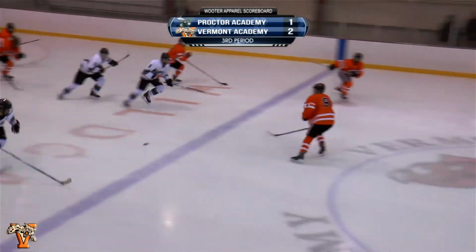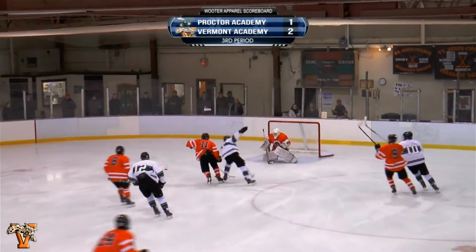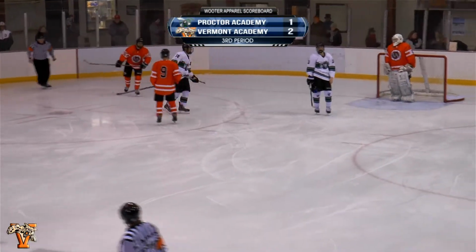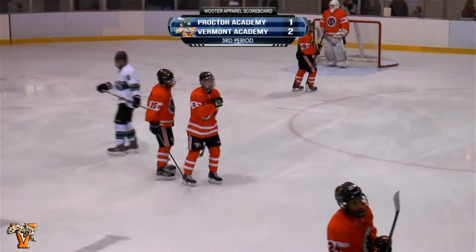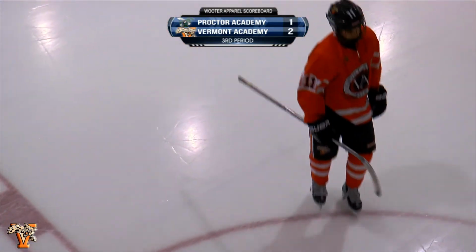You can hear Coach Walsh down on the bench for Proctor Academy. He wants them to shorten these shifts up. Wants to pick up the tempo. And they'll have a chance here with the man advantage. A hooking penalty coming up to the Wildcats. The third penalty for the Wildcats here.